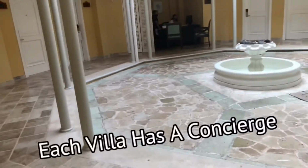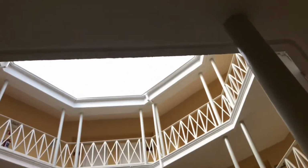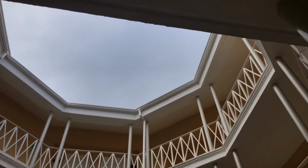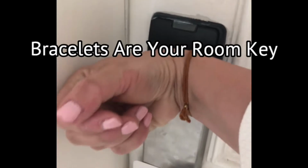The sound of water pulls you into your lobby. It's open aired and features your very own concierge. So they'll arrange all your dinner reservations, assist you with your needs, and be there to answer any questions that you might have while you're on property. I love the fact your room key was on your wrist, so it was easy to not deactivate it.